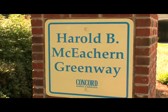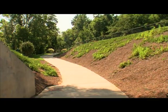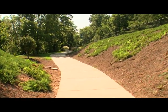Today I'm here in the Mickey McGee Park, which is in the city of Concord, and we're on the McEachern Greenway. My guide today is Sarah Newberry, and we do appreciate you showing me around today, telling me about this greenway. In fact, what got you started down here walking this? Well, I think this is a very pleasant greenway to walk on because there's a creek and it's shaded, it's all paved, it's a mile from here to Myers Park, and a lot of people enjoy this area.